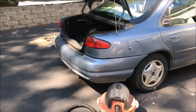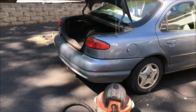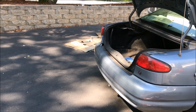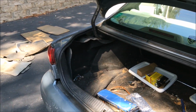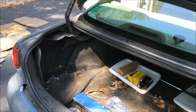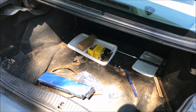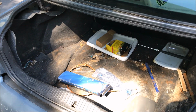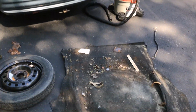I don't know what died in that trunk. I'm about to find out. Oh geez, the smell is really, really, really bad. My eyes are watering. It's disgusting. There's no words to describe the smell of this trunk. I hadn't opened it before, but God knows it's underneath that carpet. I don't even know if I want to know. Okay, so I have the trunk carpet out.